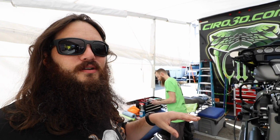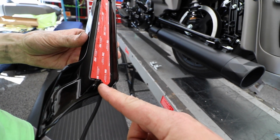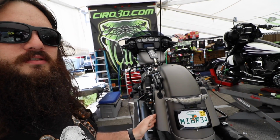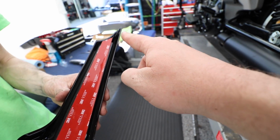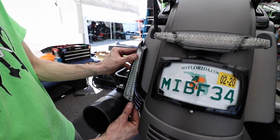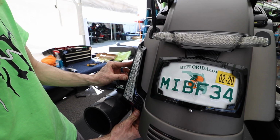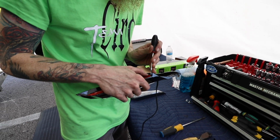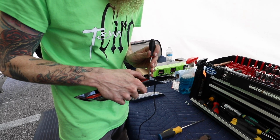I really like how there's some tabs on the bottom of the light, and then it sits flush against the stock fascia. So you really can't mess it up. It lines itself up really easy. It's always good to test fit it just so you know what you're doing before you peel it off the double-sided tape. Pro tip to get sticker tape started, it's either a razor blade or a pick.